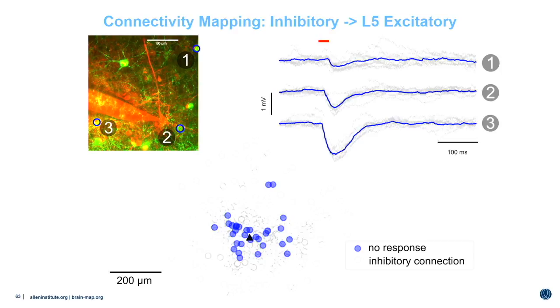So again, in this example, we're expressing our opsin ReaChR in green GAD-positive interneurons and recording from this excitatory cell in red here. Again, you can see example connections over here, which is a result of repeated stimulation to the targets 1, 2, and 3, and another aggregate map down at the bottom showing the spatial distribution of connections onto excitatory cells. And in the future, we plan to conduct similar experiments targeting opsin expression to a variety of cell classes and looking at connections within and across layers.